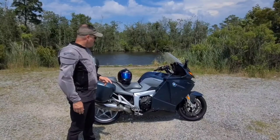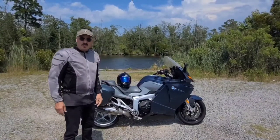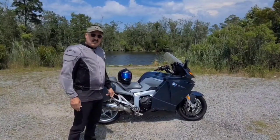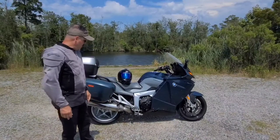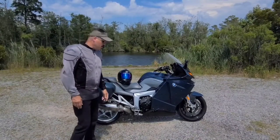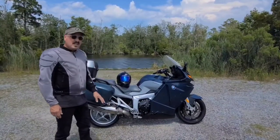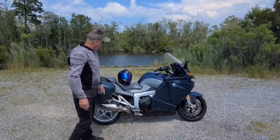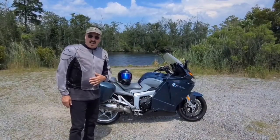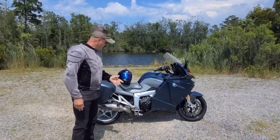What else does it have? It has cruise control, electronic cruise control. The braking is linked. It has a 6-speed transmission. In my opinion, it shifts well. It's a little clunky, but it's all part of the deal. The bike is comfortable. The seat is comfortable. The seat can be raised and lowered. Like many BMWs, like the GS that I have, my other bike, the yellow one, I can raise and lower the seat. It's about 2 inches or an inch and a half, which makes a difference.